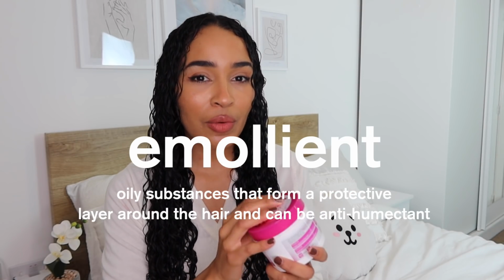So right now I want to go in with the hero product, which is the Curl Jelly. This is for moisture and definition, but this is also really going to protect your hair from those outside forces. It does contain humectants, but I don't want you guys to be scared of that at all. They've done a really good job to balance those humectants with a bunch of emollients as well, like oils like Moringa oil and castor oil.